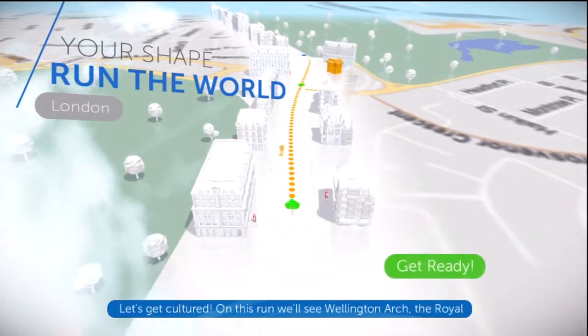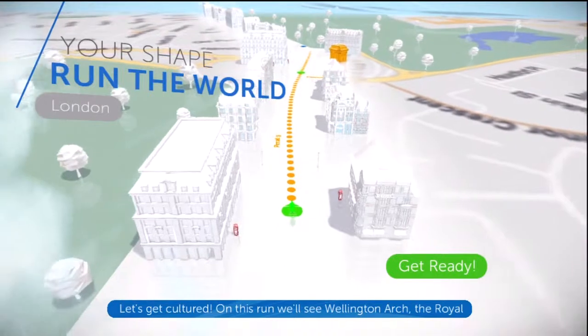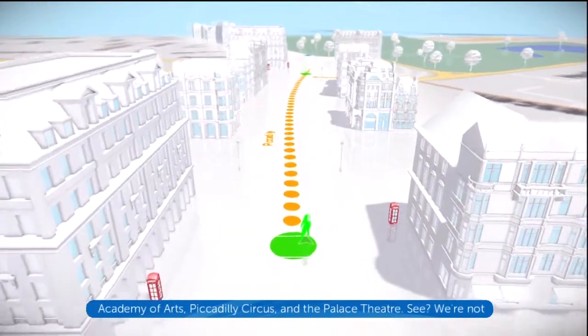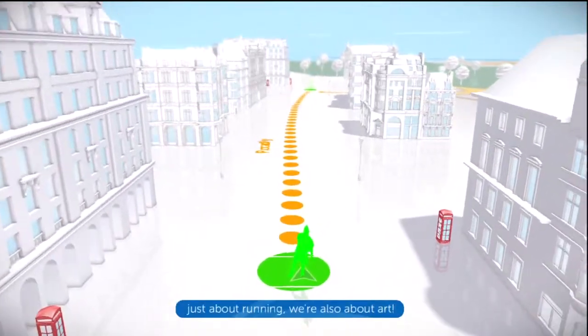Let's get cultured. On this run, we'll see Wellington Arch, the Royal Academy of Arts, Piccadilly Circus, and the Palace Theater. See? We're not just about running, we're also about art.